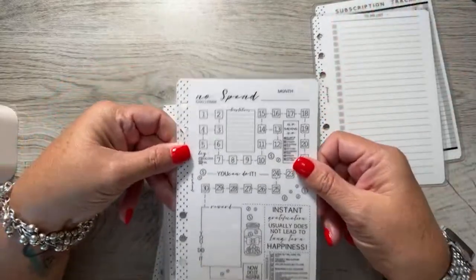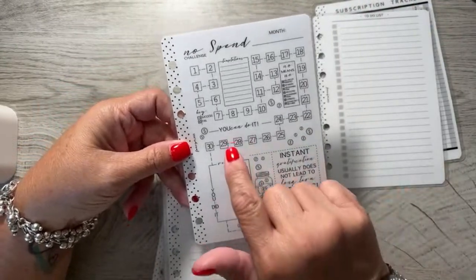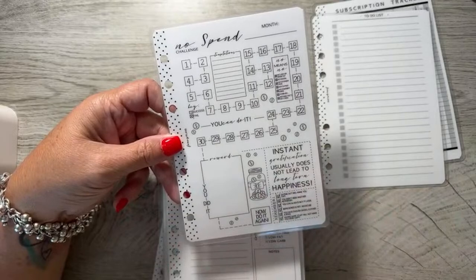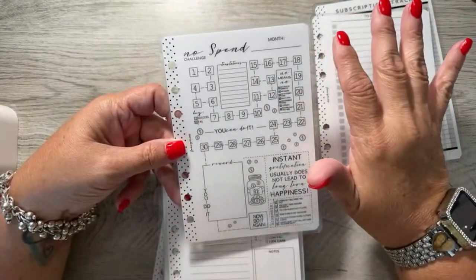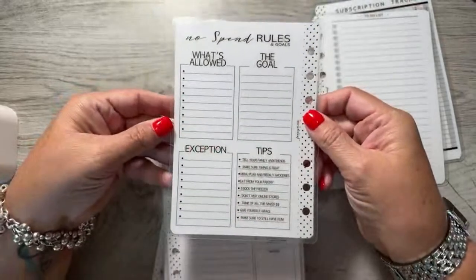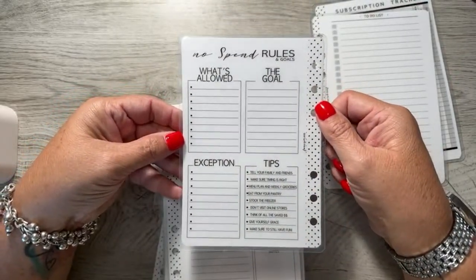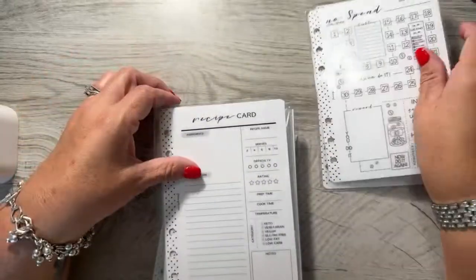And here's a big joke, but it's a no spin challenge. But this would be kind of neat. I can make myself accountable for certain things. Maybe I don't say no spin on anything, but maybe I do no spin planners or something like that. And then if I do it, I can reward myself with something at the end of the month. So I don't know if I'm going to do that or not, but this is the rules, and you make your own rules. It seems like something that might be nice to have.